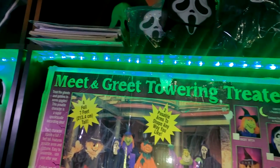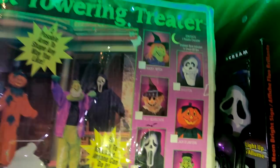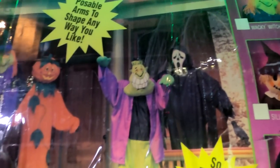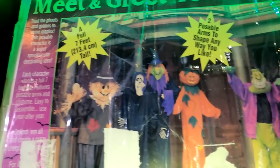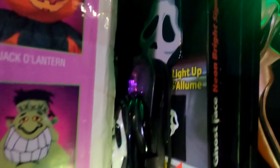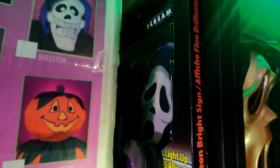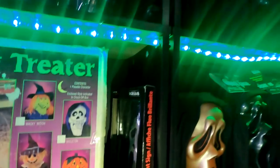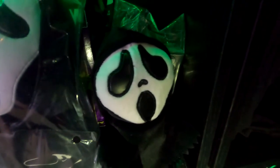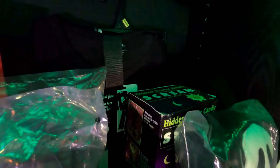Except for the Meet and Greet Towering Treater, which as far as I know, is the only Ghostface one to ever surface. I also have unboxed this thing and put it together if you guys are curious to check it out. There's a little open safety light there, as well as a neon sign hiding. And coming up, looks like we have a Ghostface plush here, a lanyard, several t-shirts in the back there, a hidden horror candle.